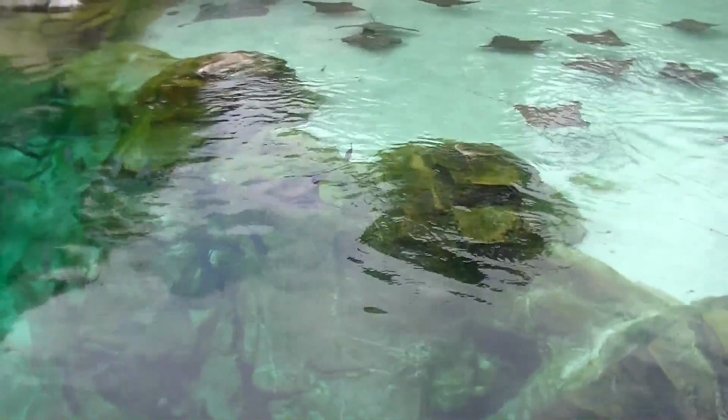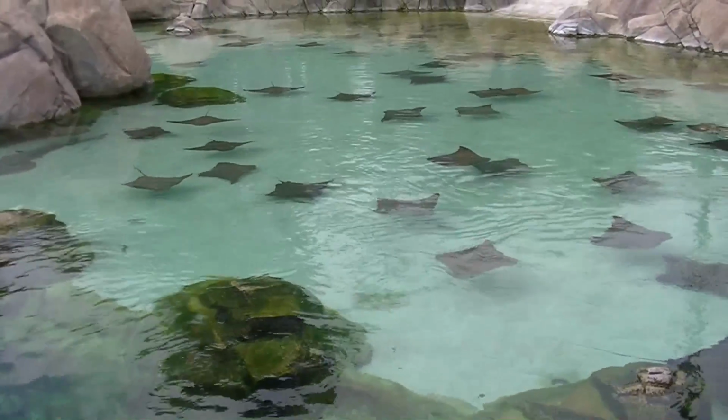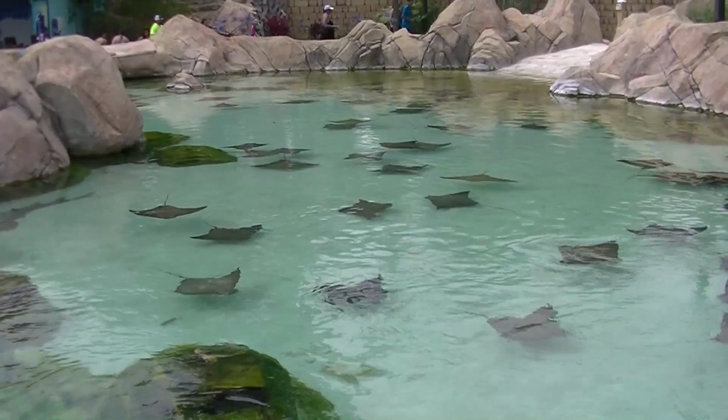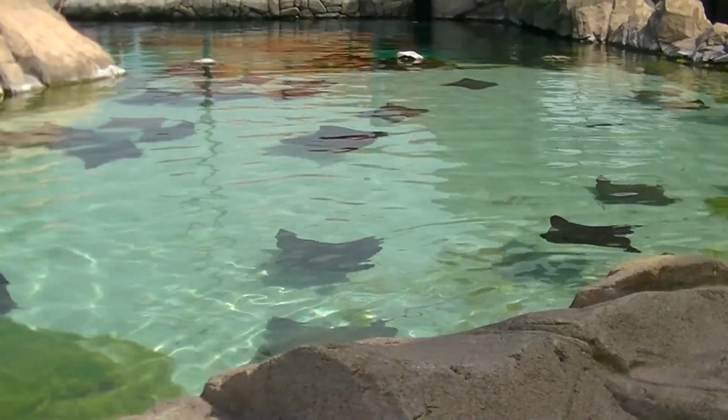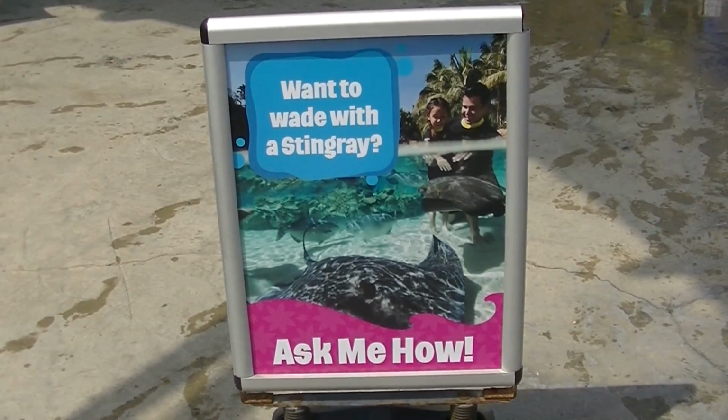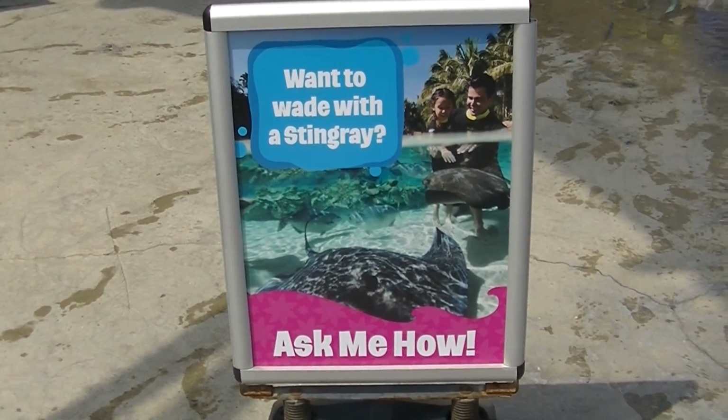This is what makes Aquatica so special, their ability to integrate animal life into the thrill ride attraction. From the stingray alcove, you can actually reach down and touch the stingrays. You can also wade with the stingrays as an upcharge attraction.